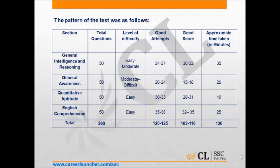Coming to the English comprehension, the level of the questions was easy. A student can expect to easily attempt 35 questions and expect a good score of 30 to 35, taking a time around 25 minutes. The questions were mainly categorized under the vocabulary section and the grammar section.